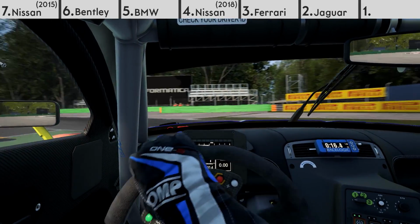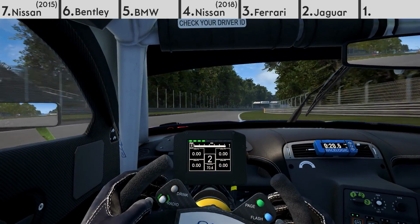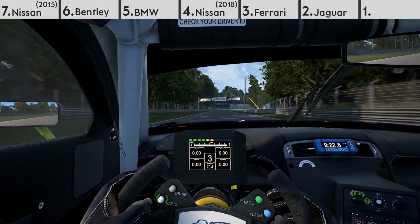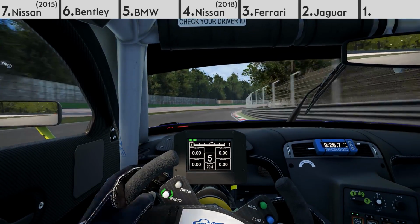This car on tighter tracks does struggle a bit if you put the throttle down too early, but on Monza you don't have to worry about that too much, maybe a little bit on the last corner. So it suits this track pretty well. I'll let you watch the rest of the lap.